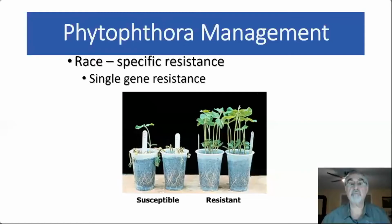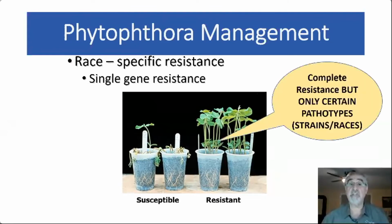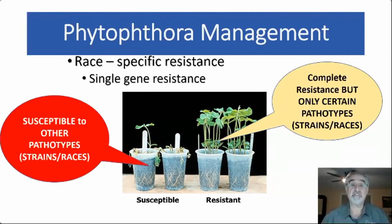So how do we go about managing or controlling Phytophthora? We start with resistance. In this case, single gene resistance, race-specific resistance. You see those RPS genes that are noted in your seed catalogs. This is very typical of what you would see. So here you've got two varieties. One that we would call resistant, and it's resistant to certain pathotypes, strains, or races of Phytophthora root rot, and another one that is not protected or is susceptible.